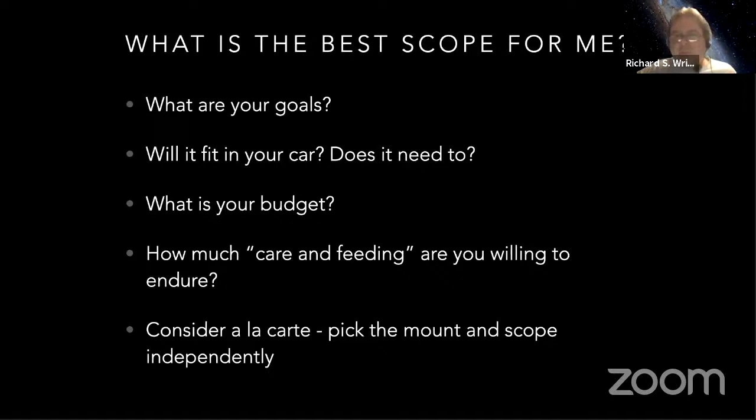And I do have a list of places where you can buy telescopes, but I think I'll put that up last. Plus, I think some of my co-hosts here may have some additions they want to make to it. But that is actually the end of my little get started presentation.